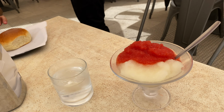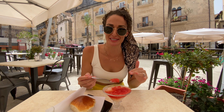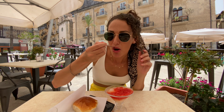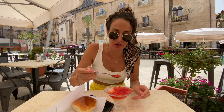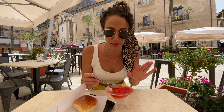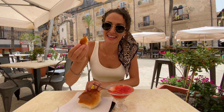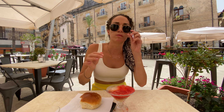Grazie mille. So a granita is a common Sicilian breakfast, and I can totally see why, because when it is this hot, this is all you want to eat. It's so fresh. It's kind of like a slushie, and they have so many different flavors. I got strawberry and lemon, and Matteo got almond. And you can get it with a brioche, and you just take a little bit off, you dip it in. Perfect.